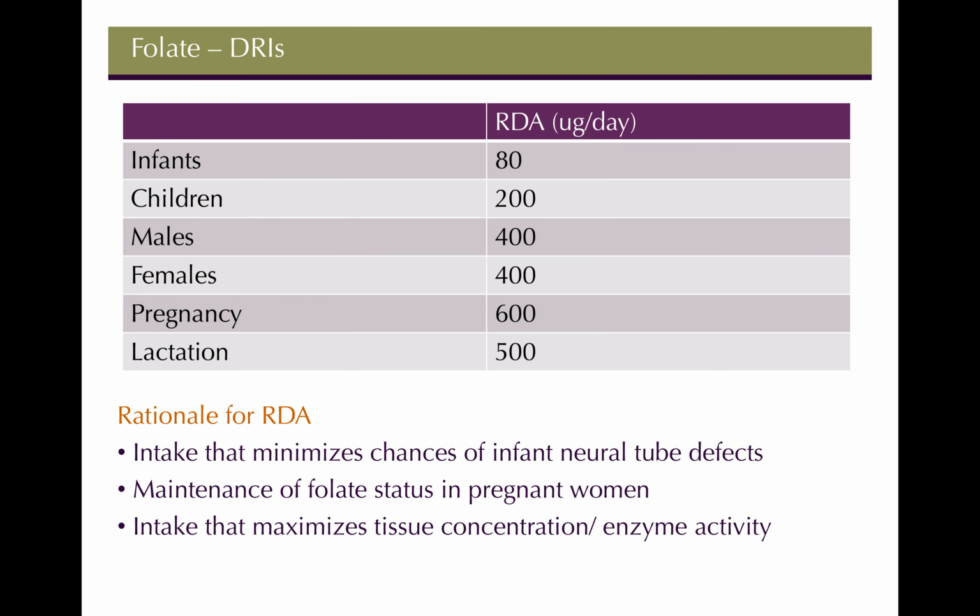In terms of DRIs, there is an RDA set for this. I already mentioned it. If you remember, it's 400 for men and women, and that is micrograms per day. So just keep in mind we've now shifted to micrograms per day. The main reason they set it at 400 was because this is what minimizes the chances of infant neural tube defects. It helps pregnant women maintain their folate status. They noticed that when people are taking in this amount per day, it lowers the chances of neural tube defects greatly.